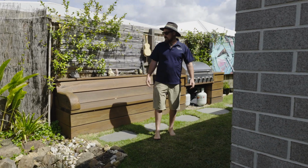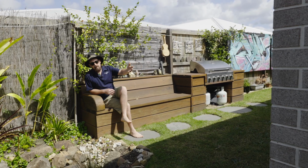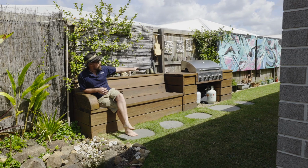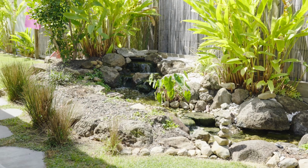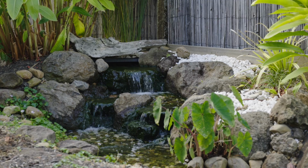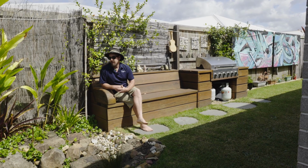As we come around here, we've got a lovely bench seat here, which is a nice spot to sit down and interact with people you might be entertaining that are under here, or somewhere to sit out here while you're cooking on the barbecue. And also a nice spot to sit and just enjoy the waterfall and have got the last little waterfall right here, so anywhere you sit, you can see and interact with the water feature. It really becomes part of the whole garden.